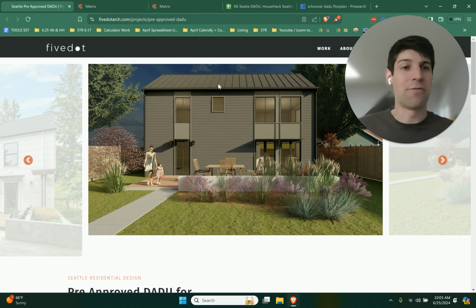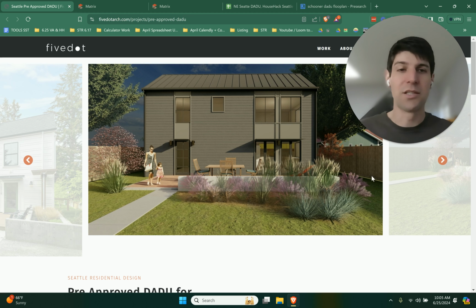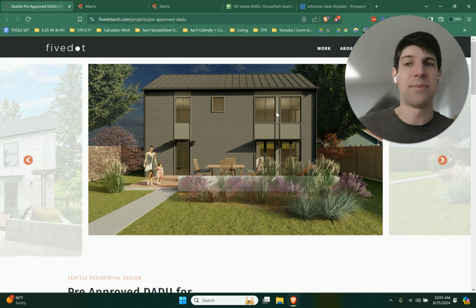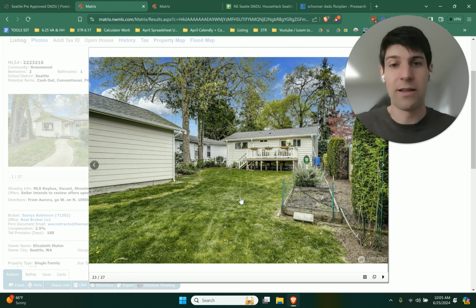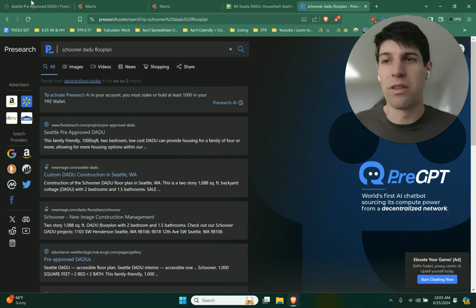It's a 1,000 square foot, 2-bed, 2-bath model. It's one of the only pre-approved plans that actually gets close to that 1,000 square foot maximum, which is really great because for the most part, as investors, we're building these up to the maximum size to sell them for the maximum value. The schooner is a unique model though because it is actually only 16 feet wide. So it's very narrow. It can fit into really tight spaces like this property alongside the garage. So the schooner is what they're going with here.